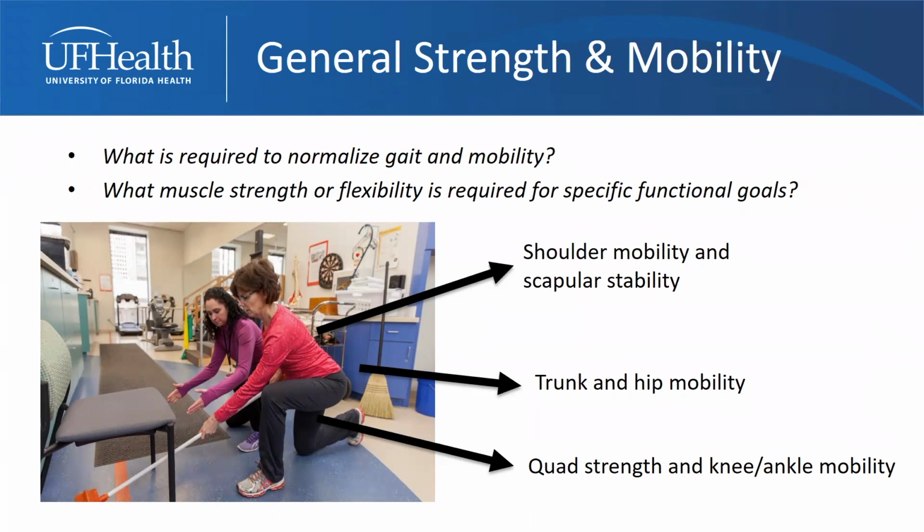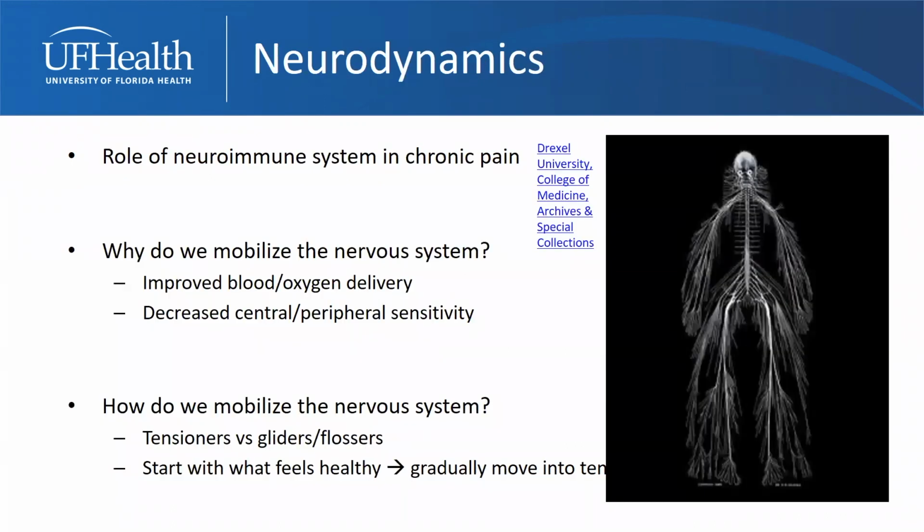You can see in this picture here, this woman is sweeping underneath that chair, and she's using shoulder mobility and strengthening there to stabilize. Maybe we're working on stretches to improve her trunk and hip mobility in order to do that task. We're maybe doing quad strengthening or knee and ankle mobility training for getting down onto her knee into that position, right? So there's a functional application of what we're working on.